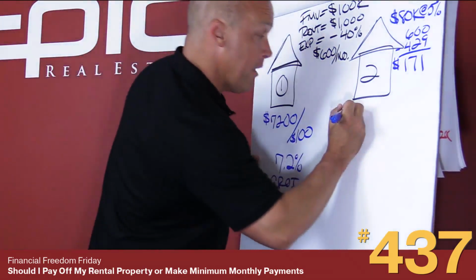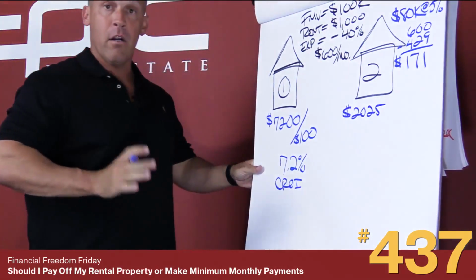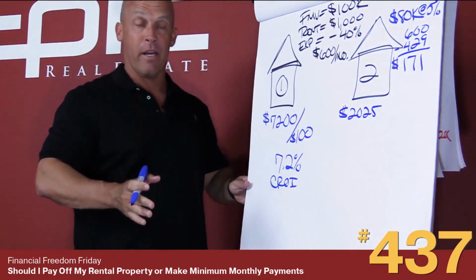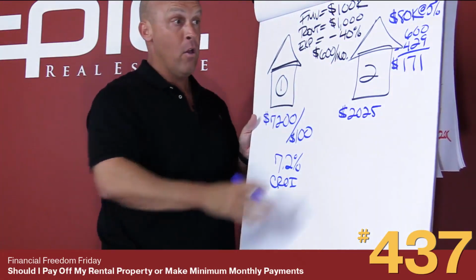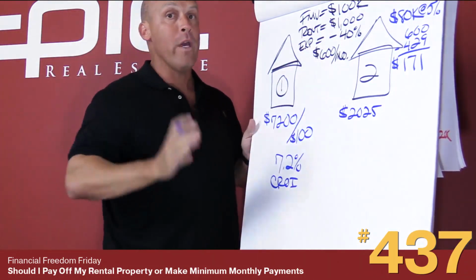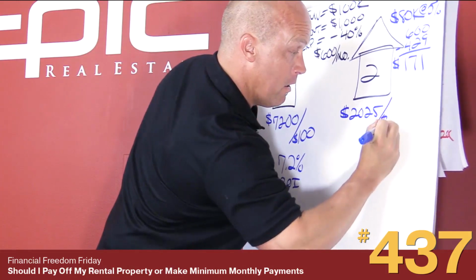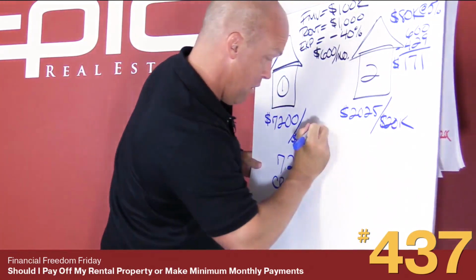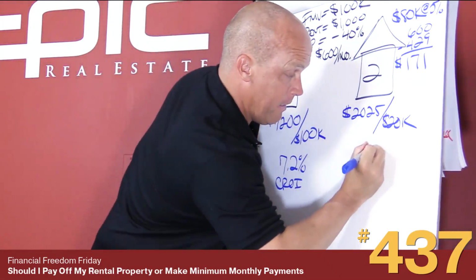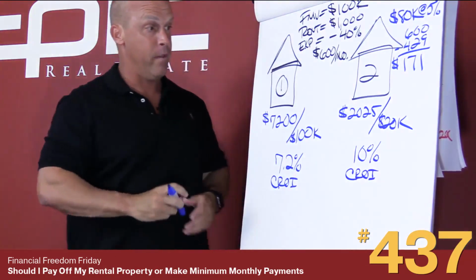If we look at that over a year, that's $2,025 a year of net income. And we're going to divide that by how much we have invested in the property. Over here, we had all $100,000. Over here, since we've leveraged 80%, we have $80,000 that we've borrowed. We only have $20,000 into this deal. All right, so we're going to divide that by 20,000. Make those equal. And what that's going to give us is just about a 10% cash on cash return.